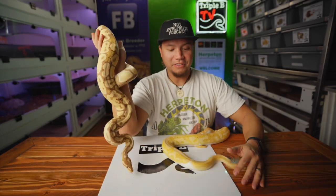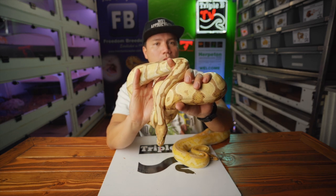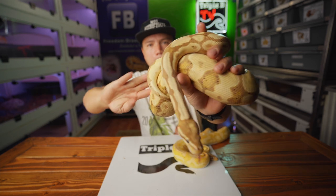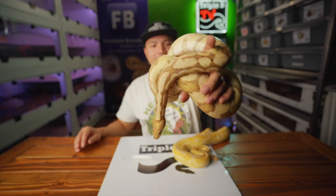Well, these snakes are ready to go, dude. We've had clutches from this pair before. We're looking for some super coral glow, 100% het pieds. Bam. Looking fantastic.